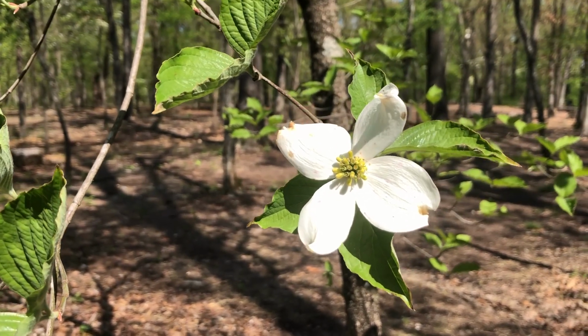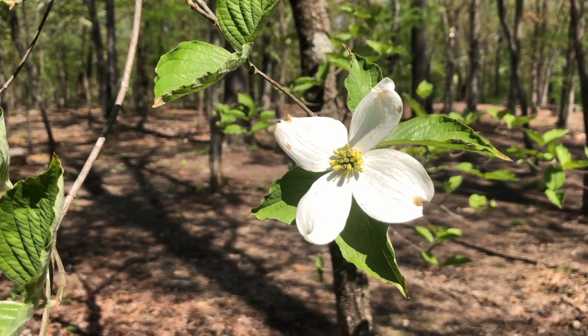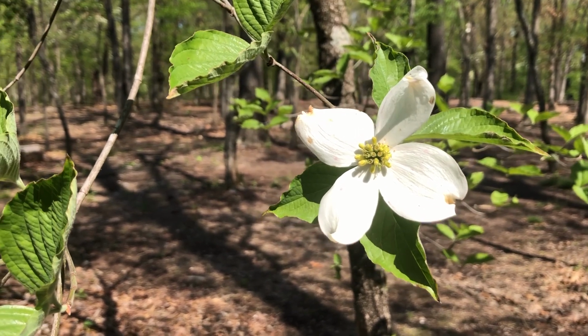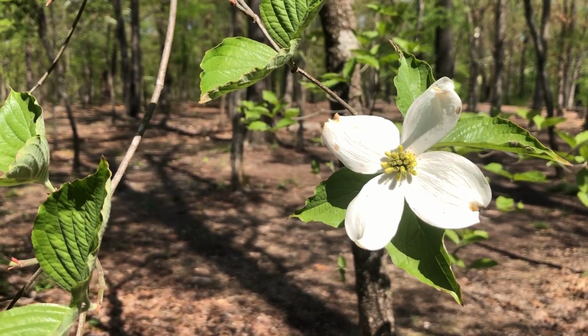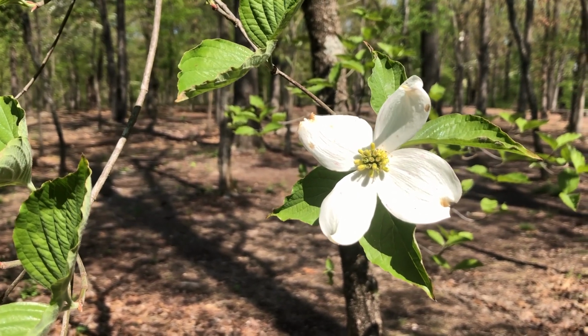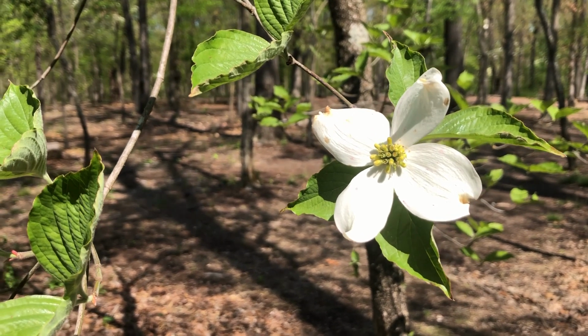So this is a dogwood bloom, and what a lot of people don't know is the flower is actually the little yellow parts in the middle. And so these outer petals are what's known as the bract. So it's actually got a really tiny little flower to it.